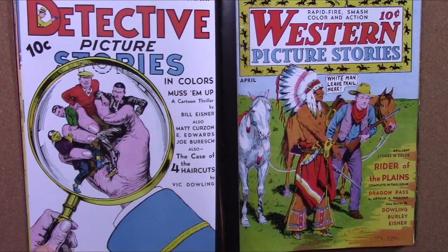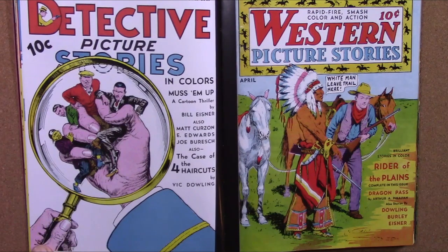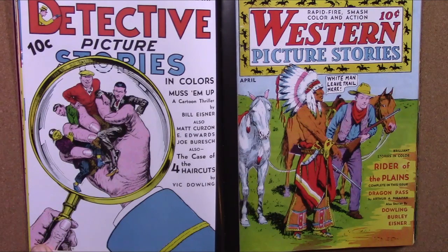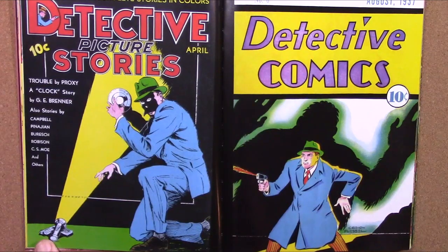The first comic book devoted to a single theme, Detective Picture Stories, arrived in late 1936. Western Picture Stories, number 3, April of 1937. With a cover date of February 1937, Western Picture Stories tied Chesler's Star Rangers, number 1, in becoming the first Western comic book. Detective Picture Stories, number 5, April of 1937.